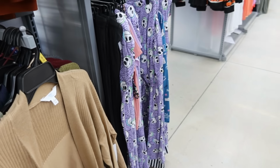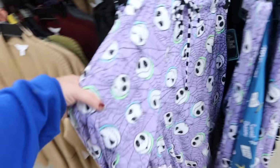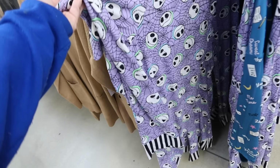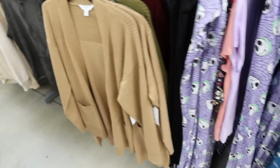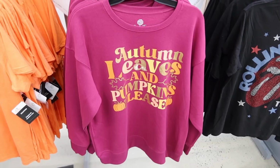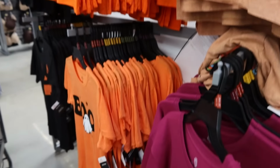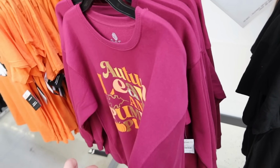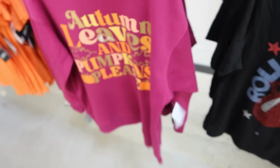You mean they have pants in those? Are you serious? Because y'all, I have the top. I have the top part. Ooh. Very cool. I really like this autumn leaves. It's darker than it looks. But it's over here where all the little t-shirts are. Do y'all remember when they used to have like a shelf of stuff like that? This is only $12.98, and that's a sweatshirt.